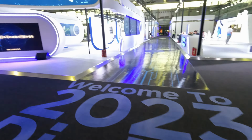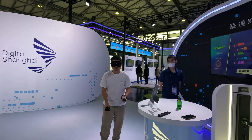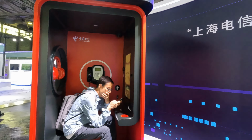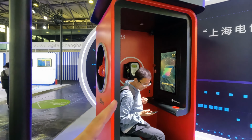Oh, somebody's in VR. This is the first person we've seen in VR in this hall. And he's playing Beat Saber, you can tell that. I've actually noticed these new telephone boxes coming up. They are obviously a China Telecom kind of digital info box. They've still got phones in them, but I guess they're acting as an information point as well.